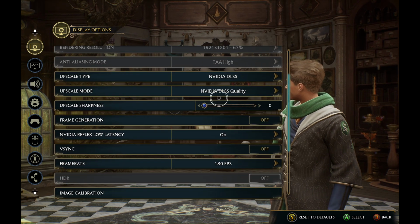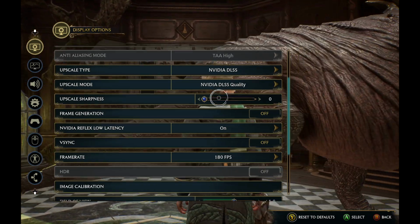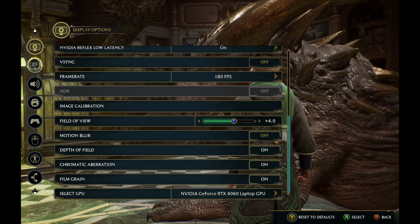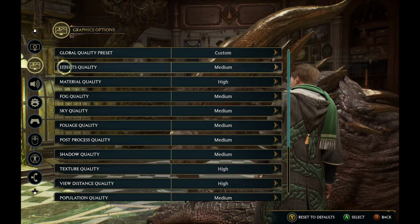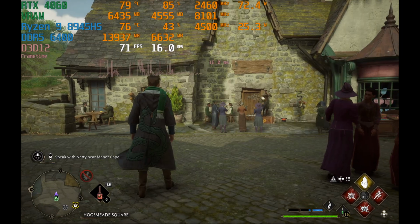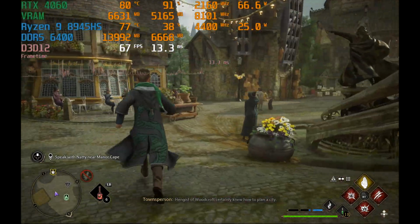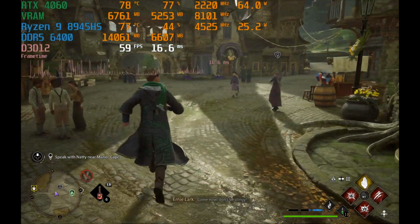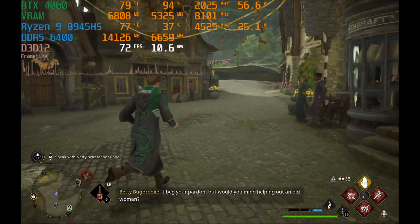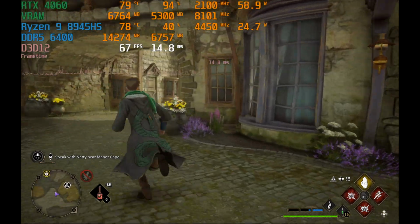Starting off, we have Hogwarts Legacy. This is a pretty tough to run game, and we have it set for the native resolution at DLSS quality. Then you can see we have a mix of graphics settings. And running around here in Hogsmeade, which is one of the toughest areas of the game, we do get some dips below 60 frames per second. I would say it's still pretty playable though, especially for this single player RPG type of game. But if you can't deal with any dips below 60, there is a solution.